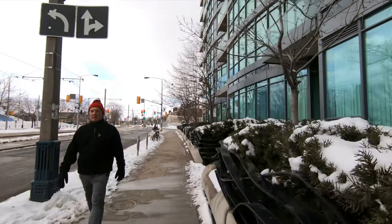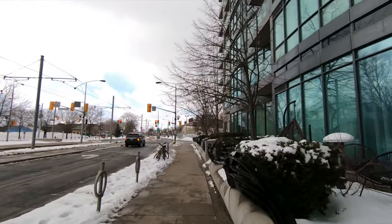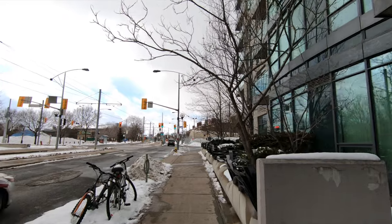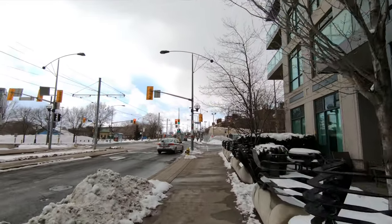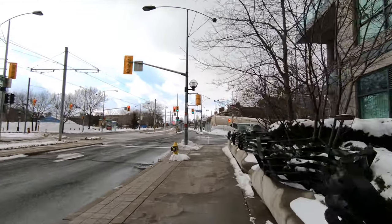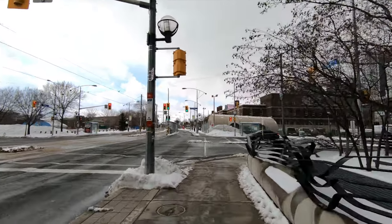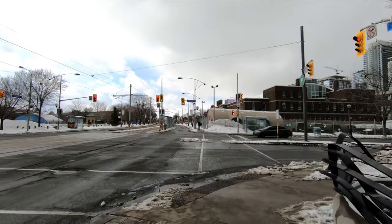It's not that cold today, it's about minus 10, and you can see some flurries, but it's not a lot of snow. We had a heavy snow a couple of days ago, but today you can see the roads are all clear, but there is snow on the side of the roads. So the street is Fort York Boulevard, and we'll just wait here for the next walk light.